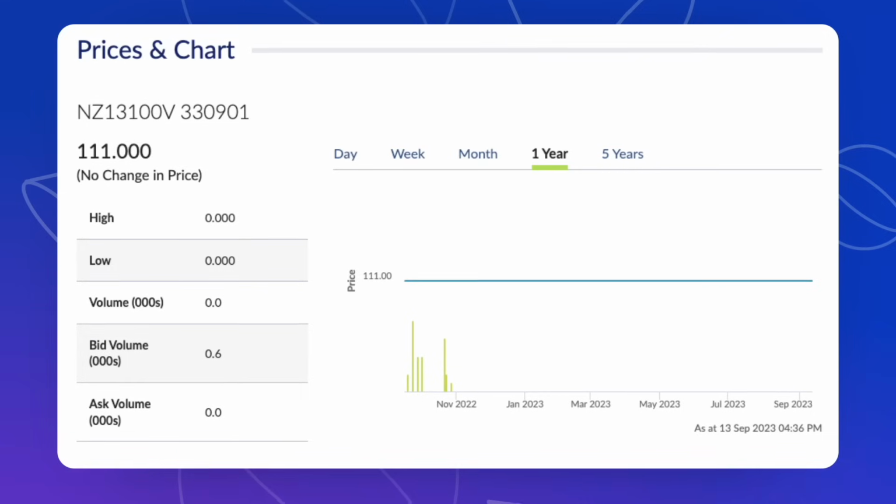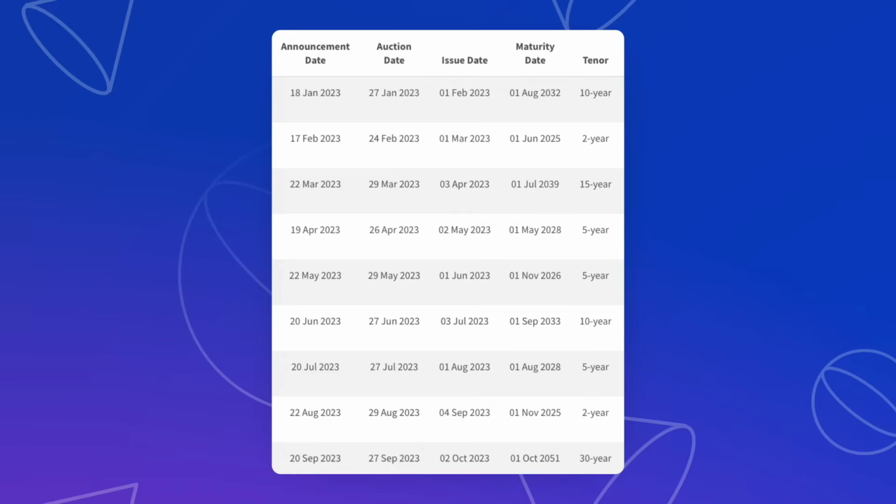So what you can do is go to the auction market to bid for new bonds that are being released, right? This is the schedule so far this year. Each month there's a new bond that is going to be auctioned, and of course you can use your CPF to apply, but you need to go to the bank branches to do the application. For example, in January they launched a 10-year bond, in February a 2-year bond, in March a 15-year bond. Of course it depends on the tenure that you want, and the next upcoming one is a 30-year bond.